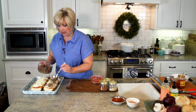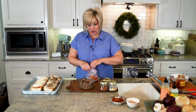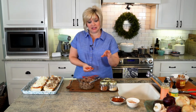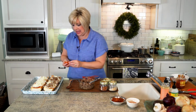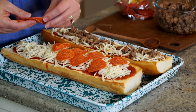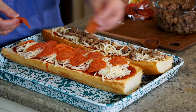Black olives, we love black olives. Truth be told, we love black olives so much on our pizza or in our pasta salads or whatever, that whenever I'm buying them at the grocery store, I buy 2 cans because we eat, there's no we, it's me. I eat a whole can by myself while I'm making the food. And then the other can goes in the dish. All right, how about that?